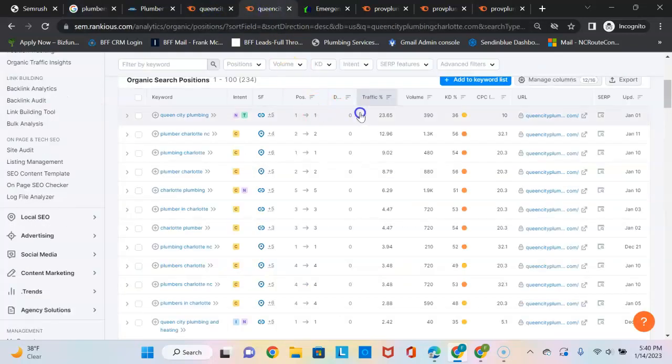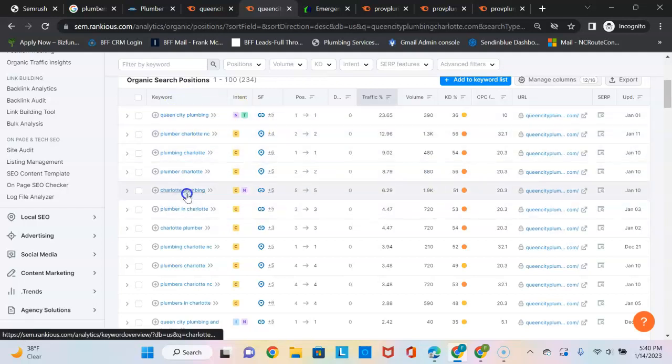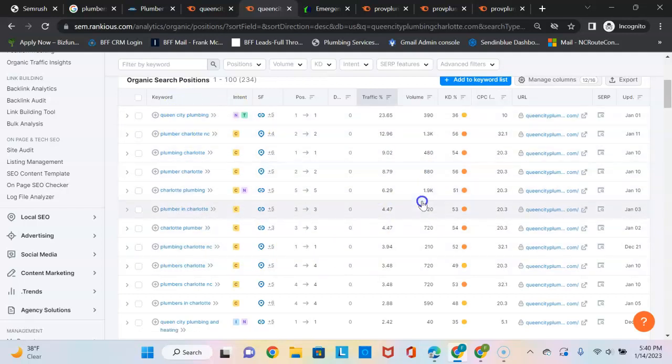By looking at the volume right here of searches on these local buyer intent keywords, you can see there's a ton of searches every month in the Charlotte area for people looking for a plumber. And if you only got 10% of those, I imagine that'd make a huge difference to your revenue. So hopefully you found that helpful.